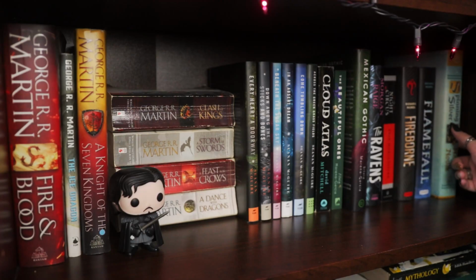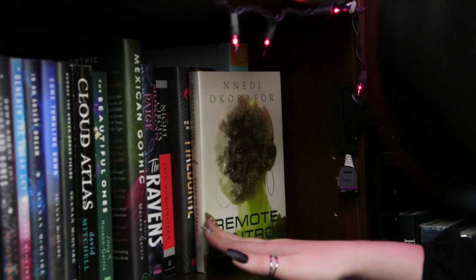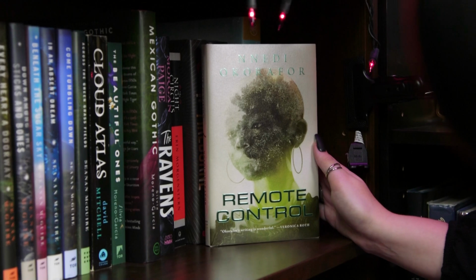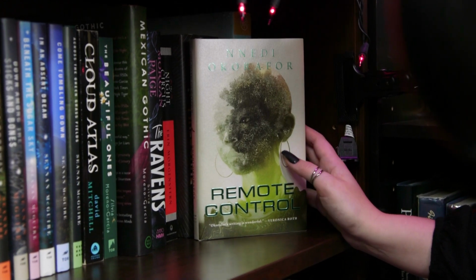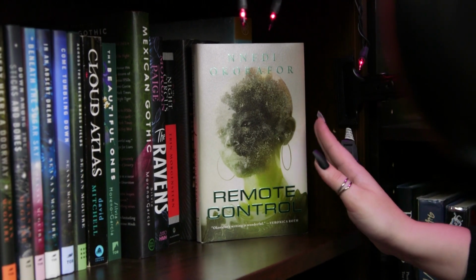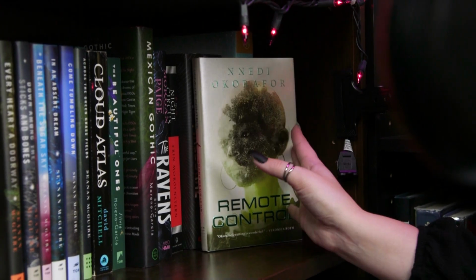And then we have Remote Control by Nnedi Okorafor. This is a little novella. This is the first Nnedi Okorafor book I've read. I know she's got, I believe, a series called Binti, which is really hyped in the sci-fi community. This cover is gorgeous, and this was really cool. I'm looking forward to reading more from her, because I think this is a great place to start with her.